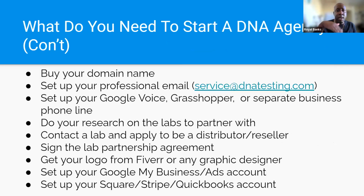After that, or kind of in between, during that, you buy your domain name, set up your professional email. So you're not going to be Mike's DNA testing services at gmail.com or yahoo.com or something like that. You're going to be Houston Paternity Testing Services. I don't know. Mike at HoustonPaternityTesting.com or something. You know what I'm saying? Something more professional.